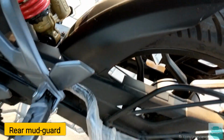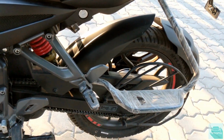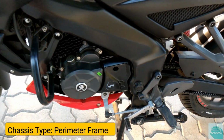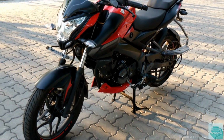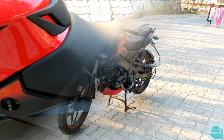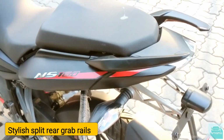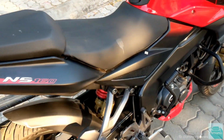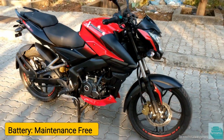Here you can see the split rear mudguard that perfectly covers the rear tire. The bike gets a perimeter frame type chassis. The rear grab rails are of split type and look stylish, but may poke your leg when trying to sit onto the bike. The battery is maintenance-free one.